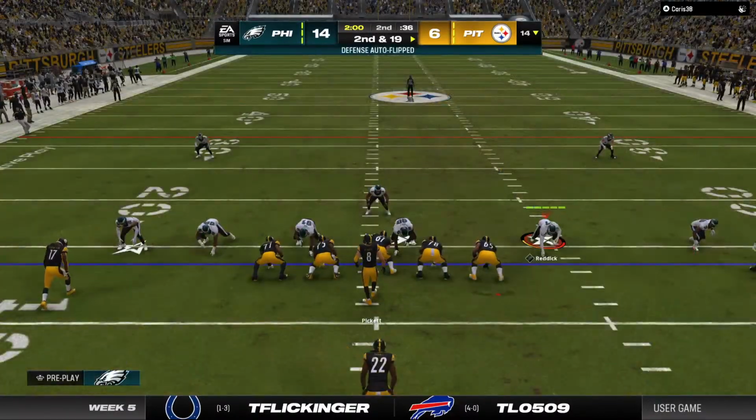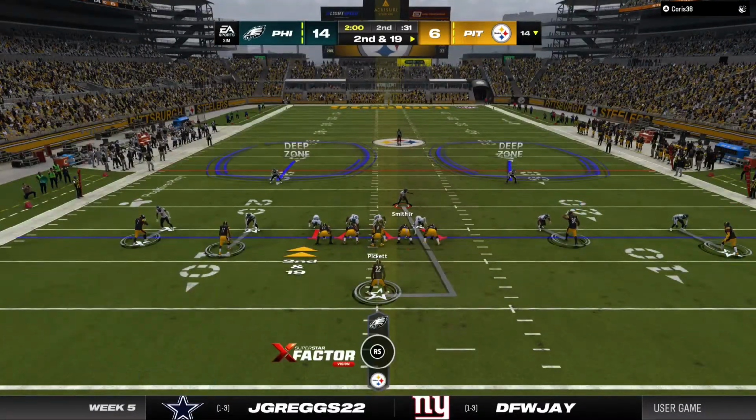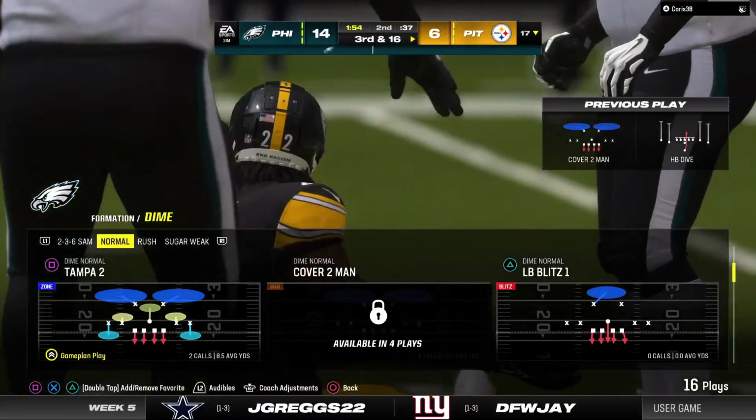And they need to work to at least get some of this yardage back after the sack. 2nd and 19. Harris running straight ahead. He'll get 3, but it leaves him with a big hole here on 3rd and very long.